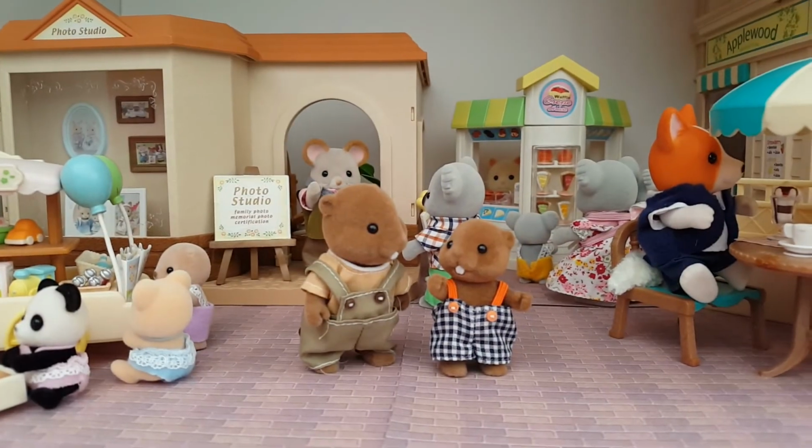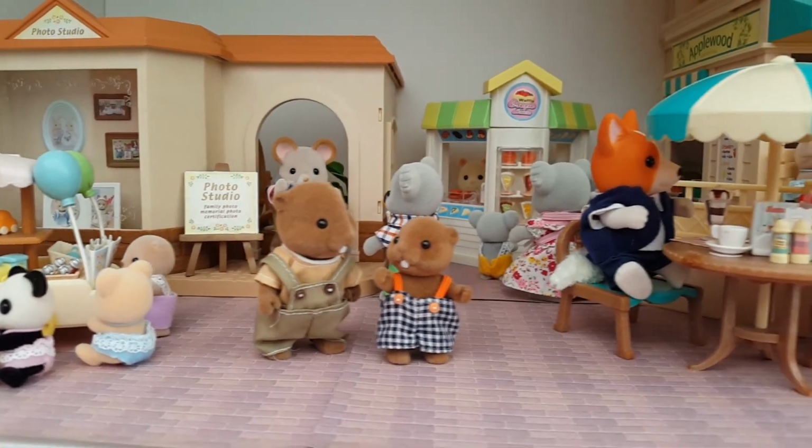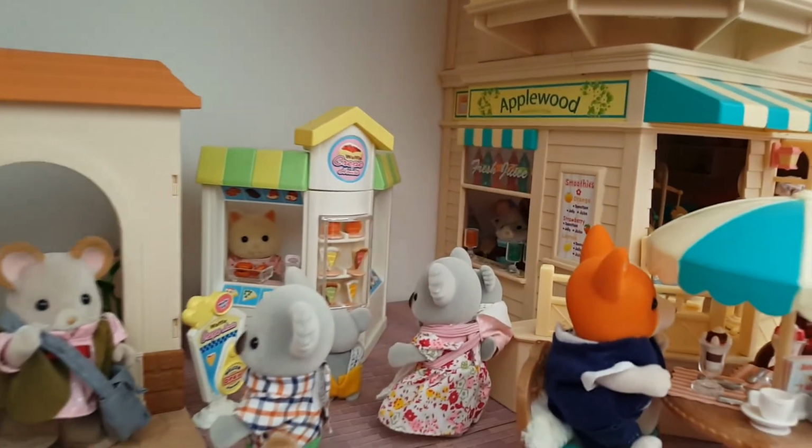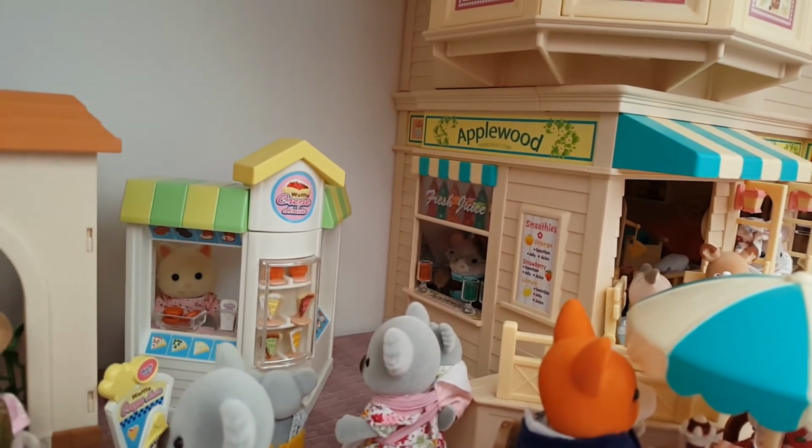And in the foreground here is Mr. Waters and his son, and they're just having a stroll through the town since it's a very pleasant day. And just in the background over here is Mr. Mace's, and he's running the fresh juice bar at the Applewood department store.